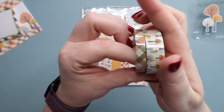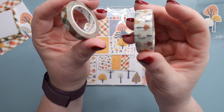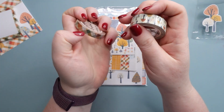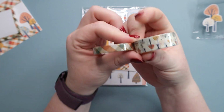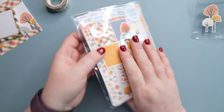And for layering, plus our widths are really nice. We get a larger width. This is probably a 15 millimeter. And this one's probably, I would say, between a 7 and a 10. Probably a 10. But I'm not entirely positive. And then this is everything here.